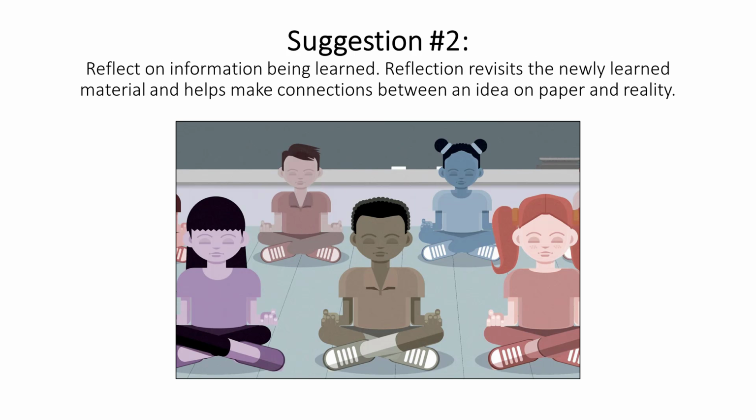Our second suggestion is to reflect on what you've learned. Reflection revisits and processes the newly learned material. Digesting information in this way forces you to really think about what you've just learned and see if it can or will be effective in your personal life.